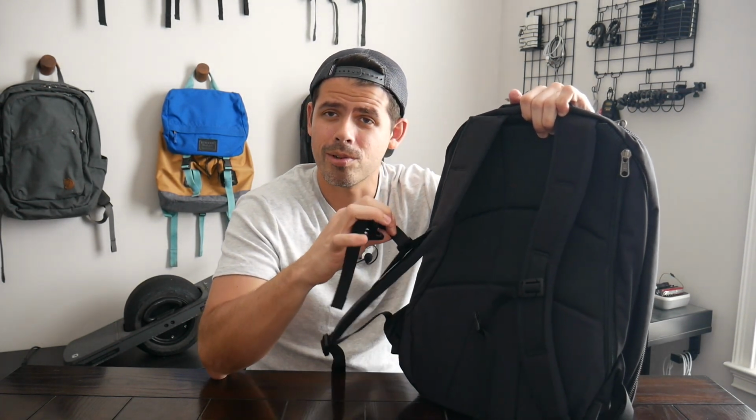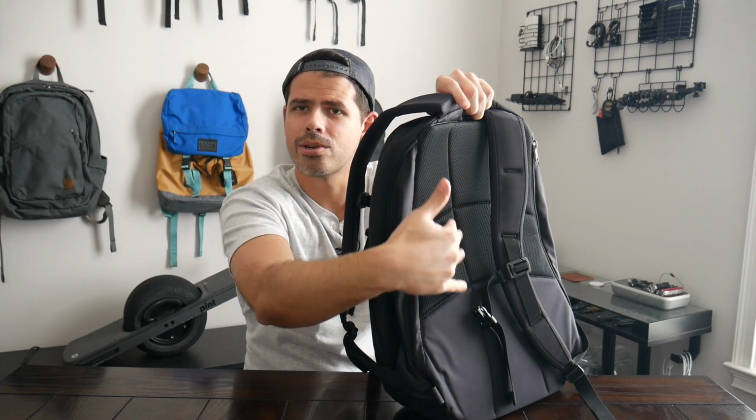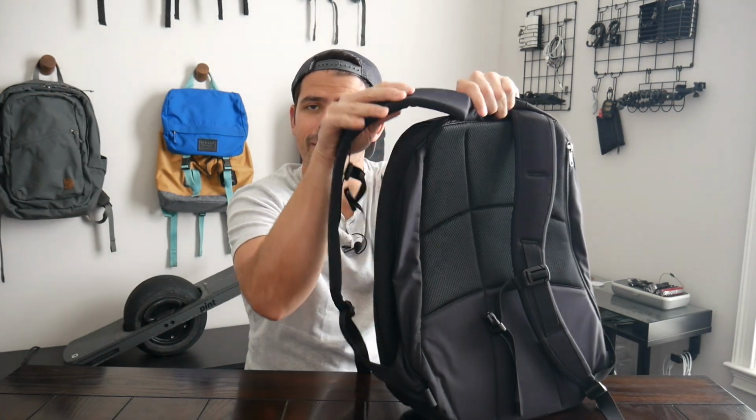Been very comfortable. Sternum straps included. You have a removable waist belt. You also have a pretty breathable back panel. There's not as much elevation as I would always like, but you do have some of that mesh that I was talking about, so comfortable overall.